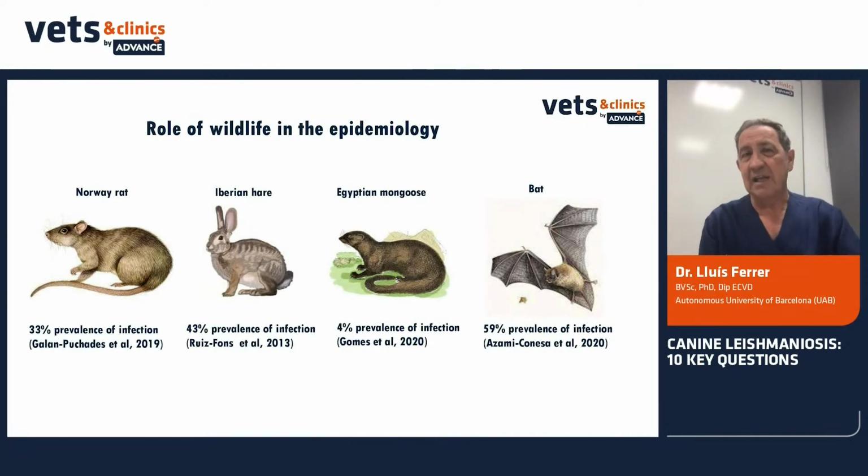And we know recently the big role played by hares in the transmission of the disease. There is a beautiful paper done in Portugal showing that the Egyptian mongoose and other wild carnivores are also hosting the disease. And very exciting, it has recently been published that some species of European bats also harbor the parasite. So this is a completely new world regarding the epidemiology of the disease.